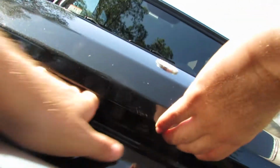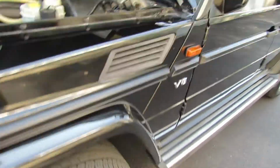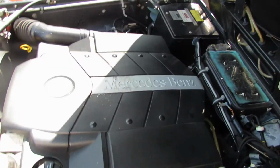Let's check out this V8. Hydraulic hood, classic. I'll step on the tire. Probably should have had it running, but most of it's covered as well too, but there's your V8.